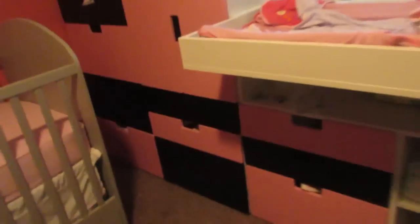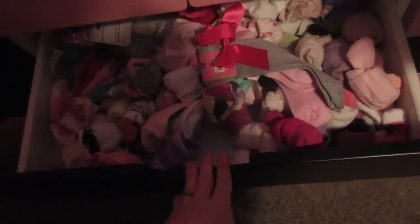Yeah, so I'm getting some progress here a little bit. I've gotten all her clothes organized in here. Up here is hats and bibs and stuff. And then these are 3 to 6 month clothing. And then in here are socks and stockings and stuff like that. These are clothes I really want her to wear right now. There are a couple smaller things in there. Then these are all 0 to 3 months sleepers and onesies. And here's pants and shorts and stuff, which are almost like summer clothes right now, which she can't wear.